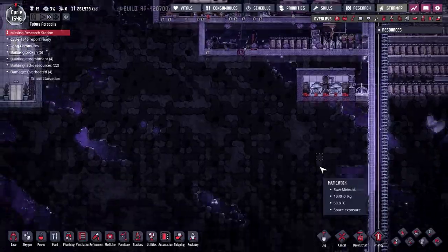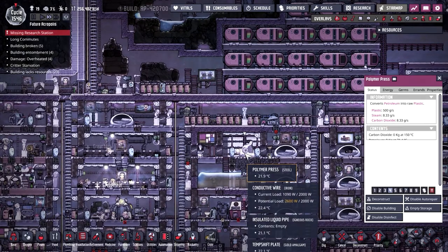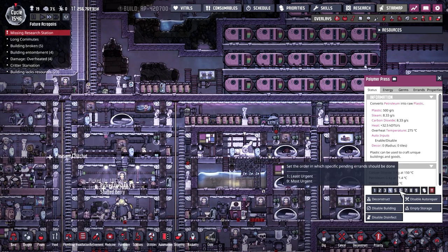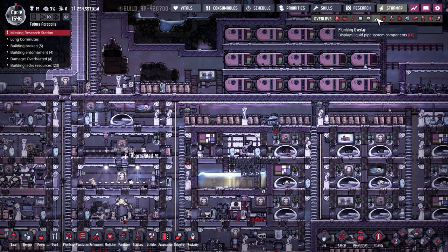Let's fire up the polymer press. Go, go, go. Go, go. Here we go. Oh, wait, it is active right now? Just at a 4 priority? Put it back at a 5 priority? I didn't know it was enabled right now.